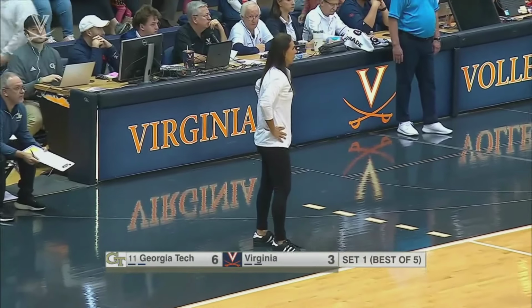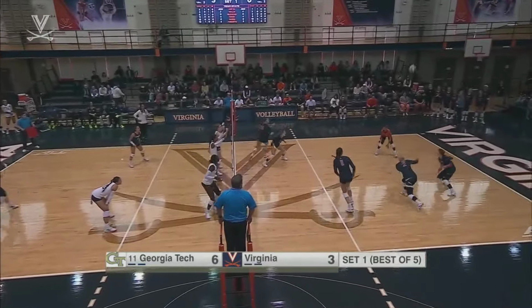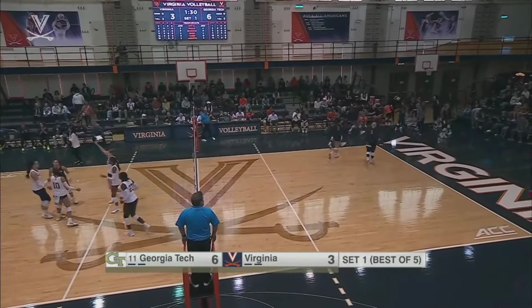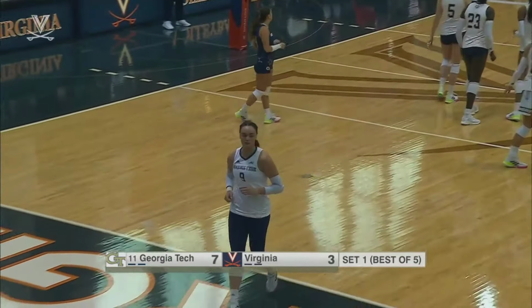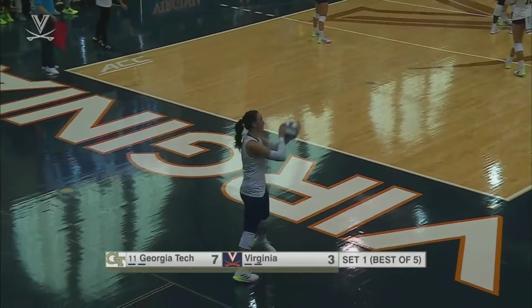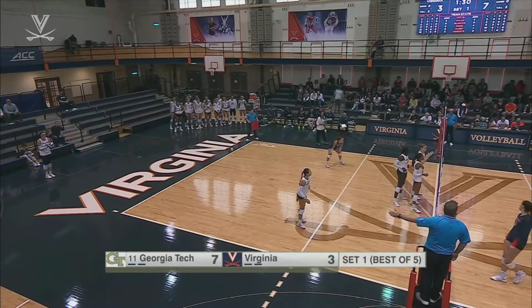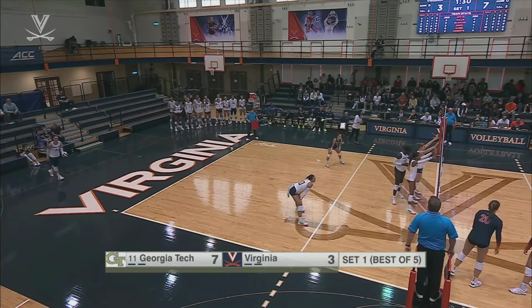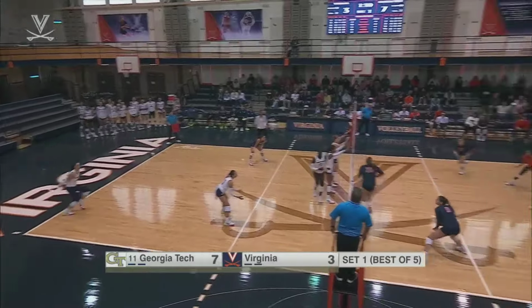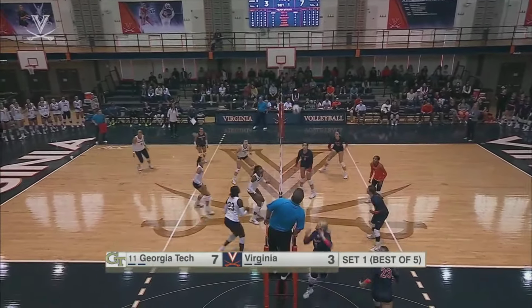UVA so far this year, a lighter schedule. 2023 has been nice to them so far, as a receiving error gives Georgia Tech another point. They have 7 2022 NCAA tournament teams on their schedule, though. Florida State, Georgia Tech being one of them, Louisville, Miami, Pittsburgh, Quinnipiac, and UMBC. And this is their first ranked competition of the year. They have a couple other teams that are still in the slate as well for later on this season.